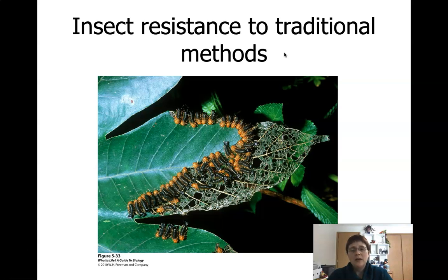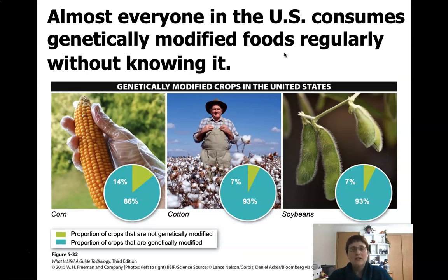So there have been crops that are genetically engineered to help with this. In fact, there are a lot of our crops that have been genetically engineered to help with this. Most of us consume genetically modified foods without realizing it.